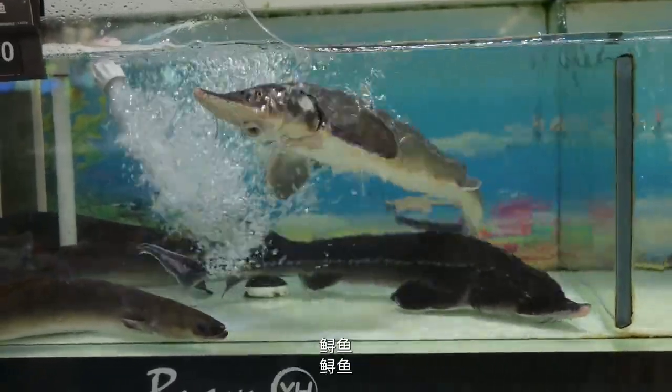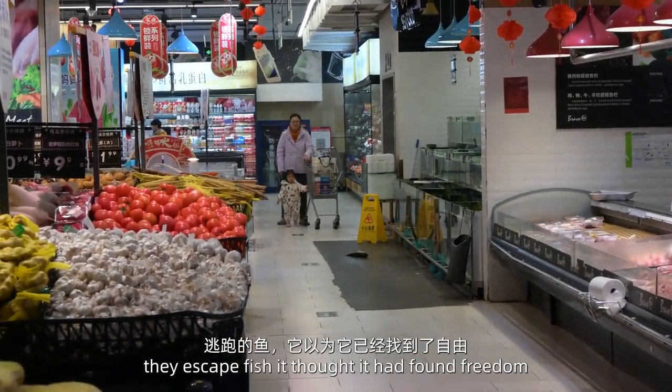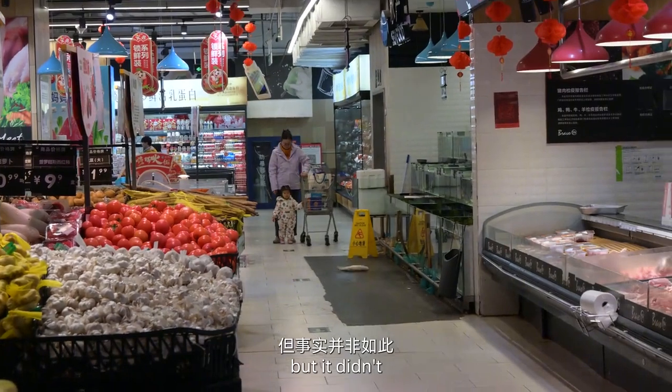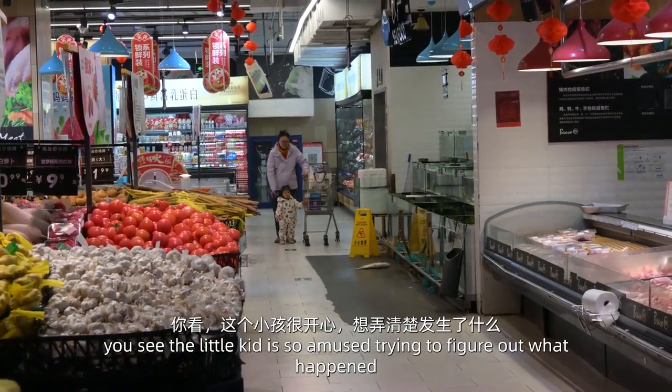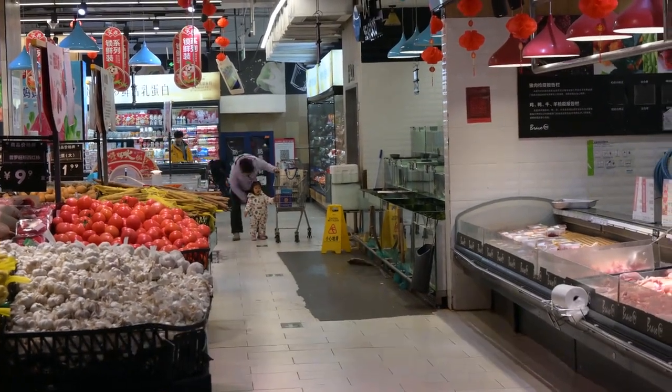And then I call these sharks, but they're not. They look cute though. 鲟鱼. You see the escape fish. It thought it had found freedom, but it didn't. You can see the little kid is so amused, trying to figure out what happened.